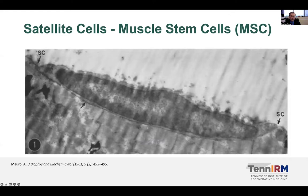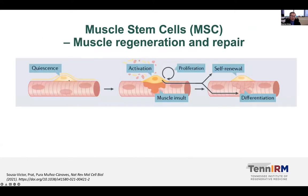These nuclei sit between the basement membrane and the plasma lemma of a muscle fiber. Normally, they're quiescent and reside in this pocket, but when they're activated, they undergo division and proliferation, with some of their daughter cells undergoing self-renewal and remaining in the satellite cell position, or daughter cells can migrate internally into the damaged area, undergo differentiation and transcriptional regulation of that muscle repair process.